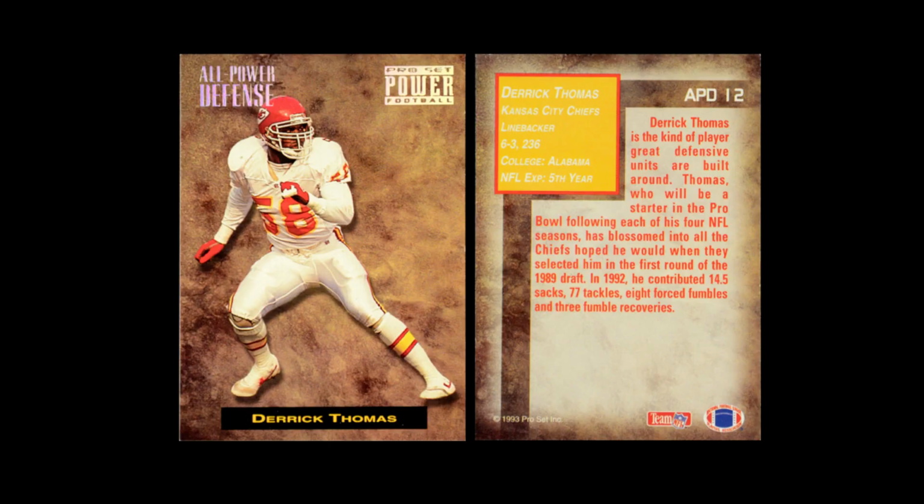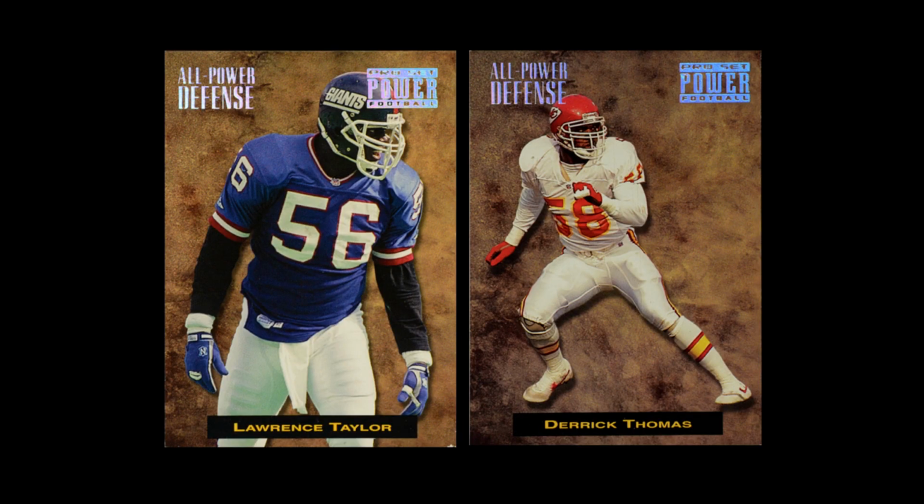But at number 3, now we're shifting over to a card that is absolutely about the player. And that is the Pro Set Power All-Power Defense cards. And this is simple. It's a portrait of a player in front of a school portrait backdrop. Except it's not truly a portrait of the player, it is an action portrait. So this is a cutout shot of a player who is actually on the field, engaged in being on the field. There's that menacing quality that you get to feel with the defensive player. And then that is backdropped by the school portrait backdrop that is a perfect combination, which really does focus in on the player like a portrait.